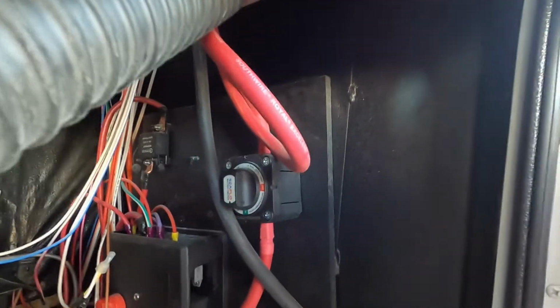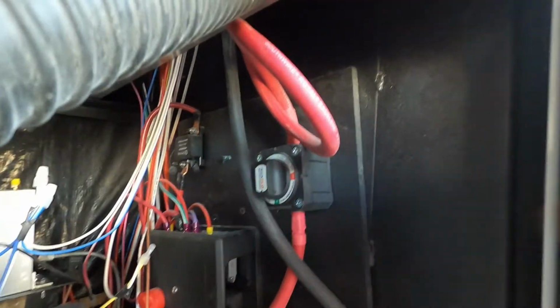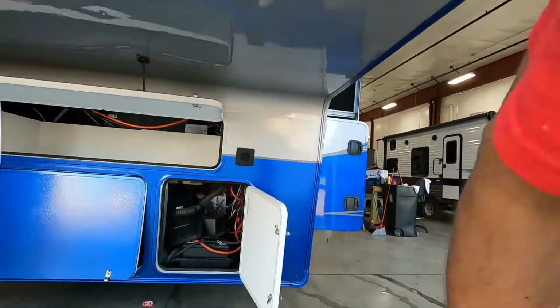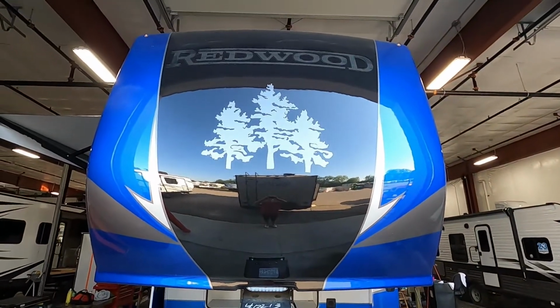That will become important later when I talk about your carbon monoxide propane detector. These will shut off all the battery power to the unit. And that about covers everything out here. Let's go take a look on the inside.